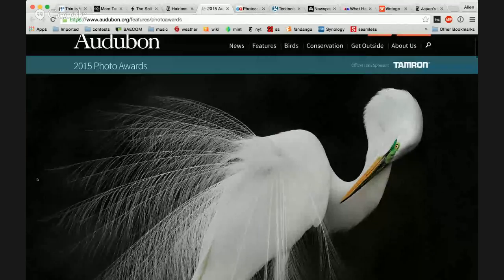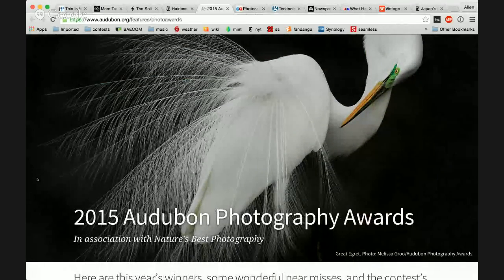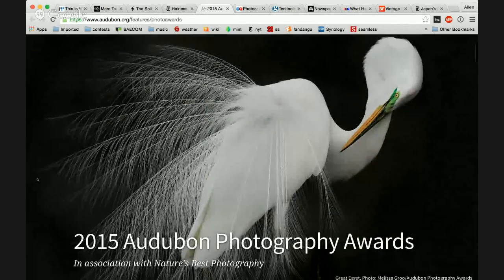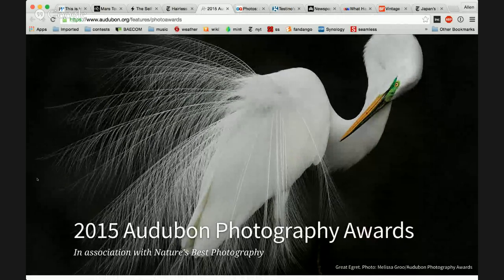And the same would be true if you were photographing things like wildlife, because birds come in white and black and brown and everything in between. And this week we have the 2015 Audubon Photo Awards. And they're lovely. Here's Melissa Groo's. This is the grand prize winner here. Deservedly so, too. Yeah, a great egret.